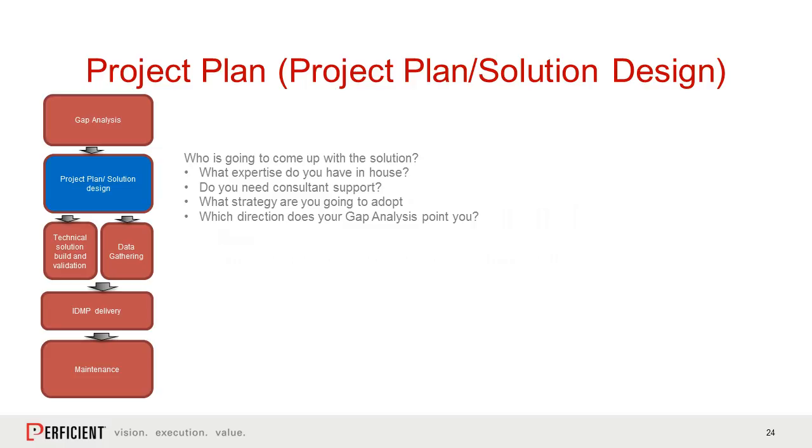So next step is you need to design the solution and put together a plan. You've got to work out who's going to come up with the solution. You need to look at what expertise you have for that. Do you need to get consultant support? What strategy are you going to adopt? I talked about that in more detail in my previous webinar, which is available on the Proficient website if you're interested. And what direction does your gap analysis point you? So, if you're already using a certain type of database, you probably want to have a solution that fits with that database.